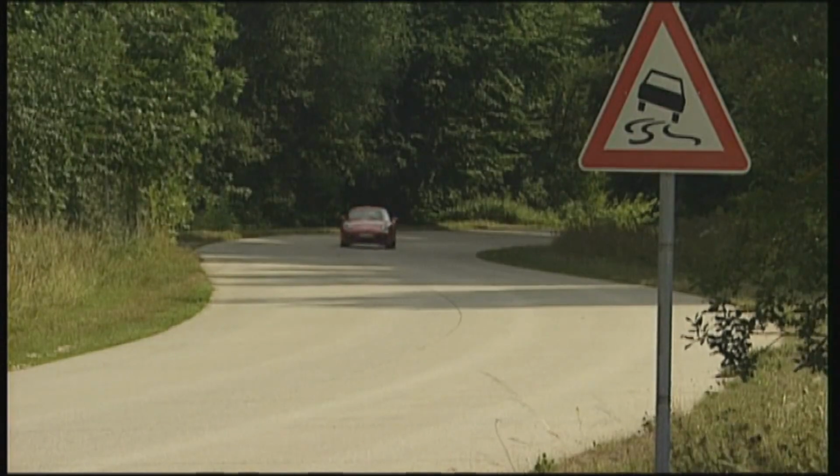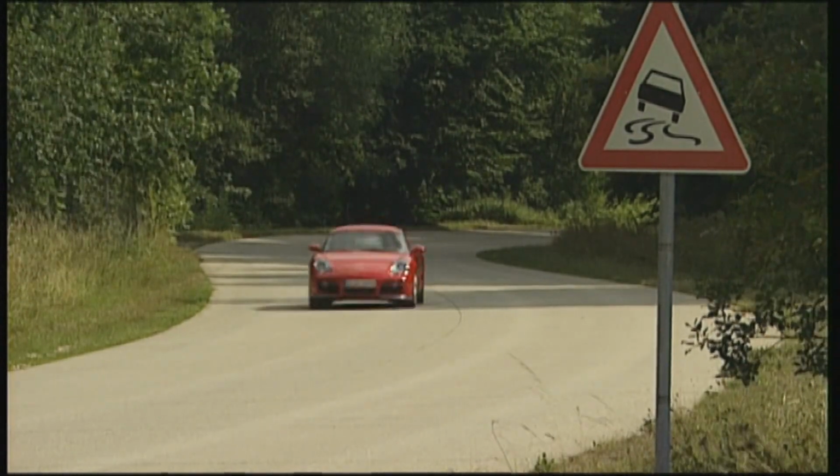The Porsche system, PSM, takes charge a bit later, allows for more drift before cutting in to get you back on track. Those who go on about Porsche being a rear-end swinger are wrong here. The car is very neutral and easy to drive, easy to control, even without PSM.